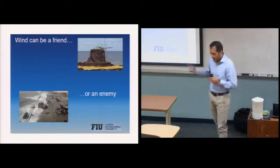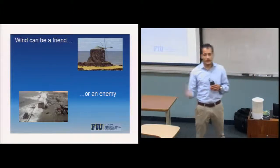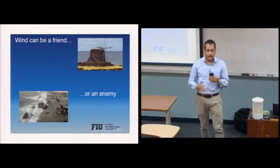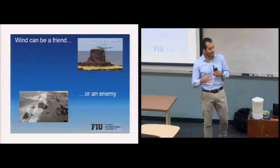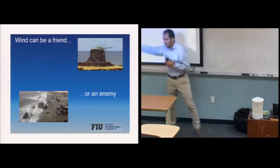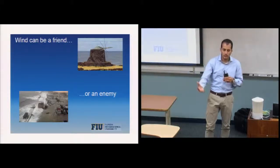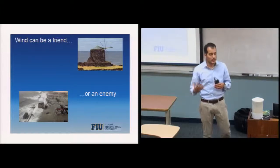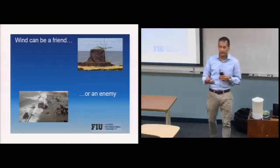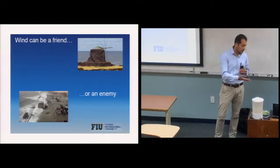I like to use this slide because wind can be a friend and can be an enemy. Unfortunately, in this part of the world, we deal more with these kinds of photos. So we have been using wind to our advantage, but at the same time, we have some really extreme wind events that create a lot of disasters, big disasters and casualties.